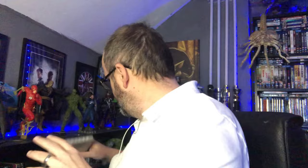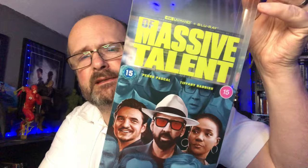Then we have Wedlock, Rutger Hauer. They're in a prison with things around their necks. They're wedlocked to someone else. They don't know who their wedlock partner is. If they stray so far from one another, bang, their head blows up. It was actually a TV movie, I believe, back in the day. That's a German import.